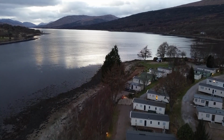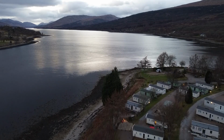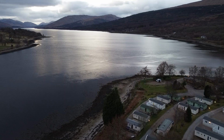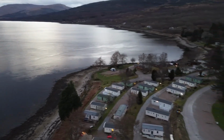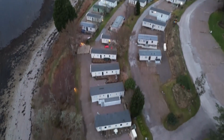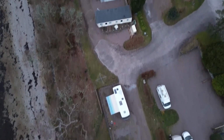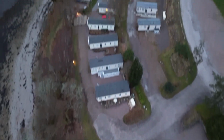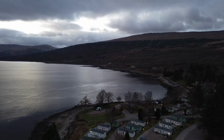This then is the drone footage from, as you can see, our lakeside aspect or lochside aspect, and this is the camp. As you can see, there are statics on there, so you could actually camp over in a static provided by them, or you could bring your own mobile home. And the site was clean, tidy and very quiet. Well, it would be, we're out of season, I guess.